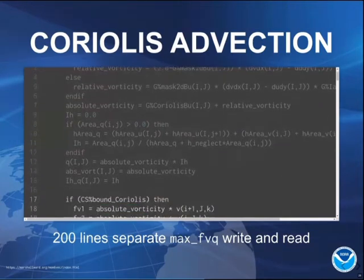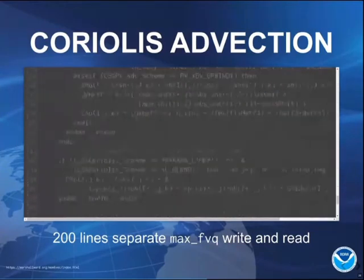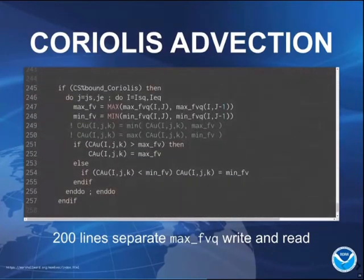But we had another issue here. Here we compute the maximum value of the product of the vorticity and velocity, and we store it in this array called max and min FVQ and FUQ. And then for 200 lines, we do a bunch of other work that has nothing to do with it. So what happens? Well, it has to put that into RAM, it tucks it away, it does a bunch of work, and then when we come back to the work, it's got to pull it all back. So this ends up adding a bunch of memory movement that is really slowing us down.